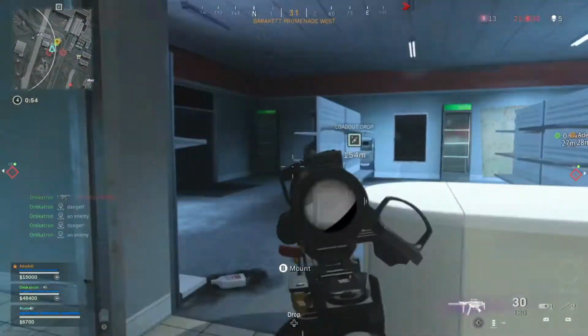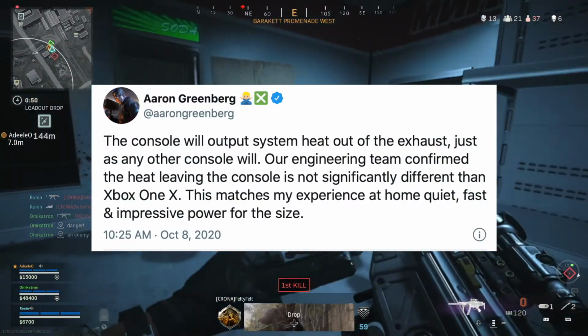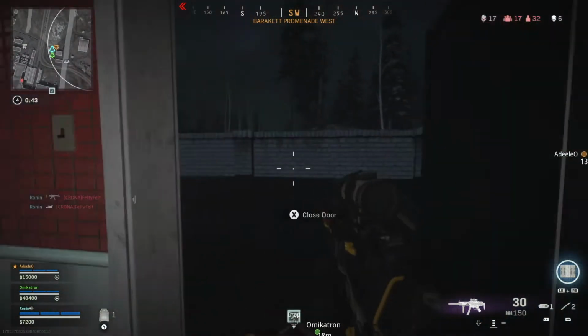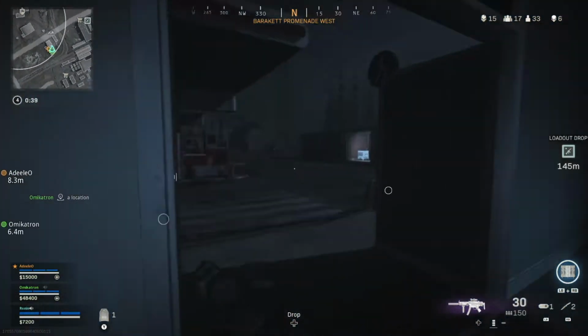Then we have this issue, or I should say we had this issue with the heat that the Series X was putting out, and this was all debunked by tests that Digital Foundry had done, and other journalists even said that they were taken out of context when they said what they said about the heat from the Series X. So I'm not even gonna go there.